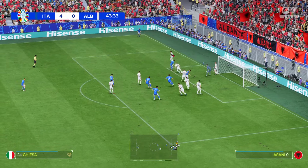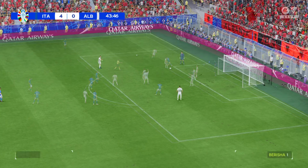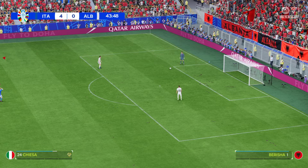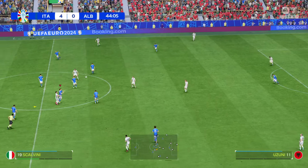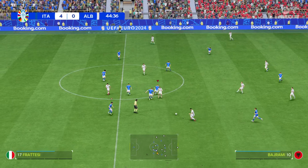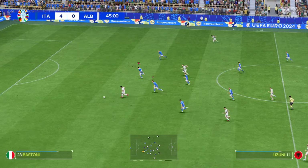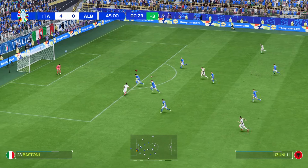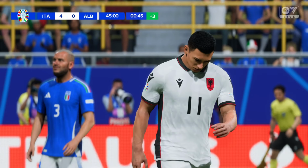The corner played into the box. And the referee sees that as a foul. Free kick given. And the electronic board has been held aloft. 3 additional minutes here. Oh, he couldn't outwit the keeper.